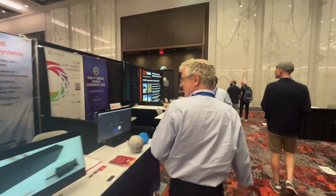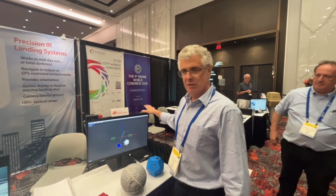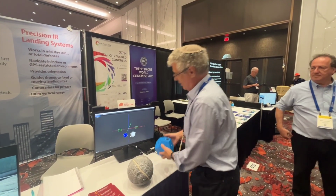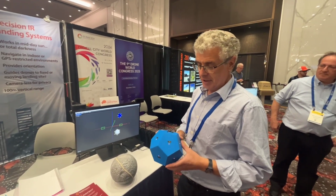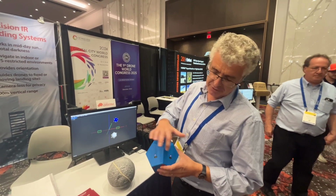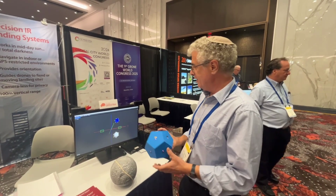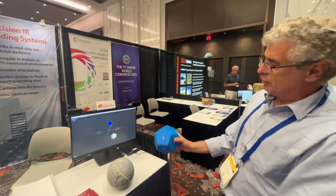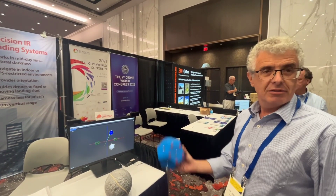We also have over here, I can show you another example of the technology. It's the same concept where we have two of these sensors, and we have a rigid body in this case. It's a little dodecahedron with infrared beacons spread around it. Each one of them, again, has its own unique ID, and the sensors are tracking the position and orientation. So we can use that.